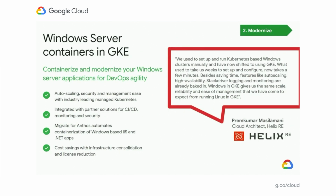Windows Server containers in GKE. This is our ability to support Windows containers that can either be spun up from scratch or can come over as a result of our Migrate for Anthos tool that can pick up your VMs from your data center and deliver them as containers in Kubernetes.